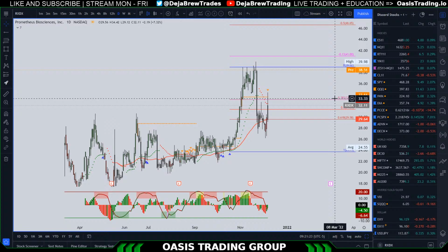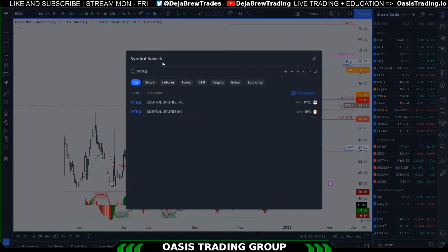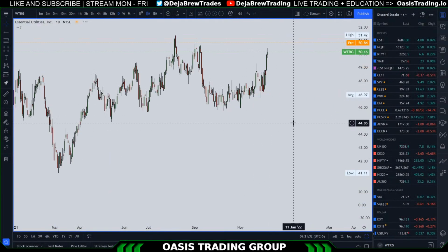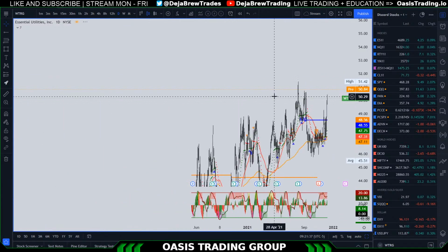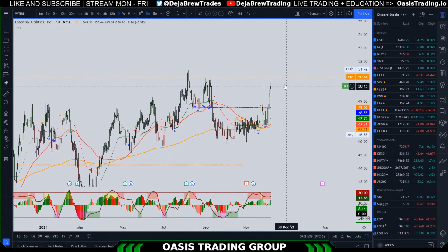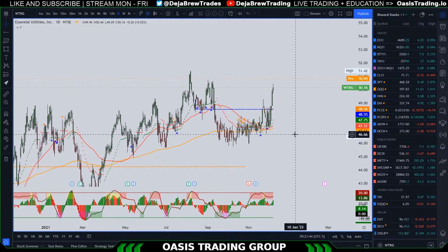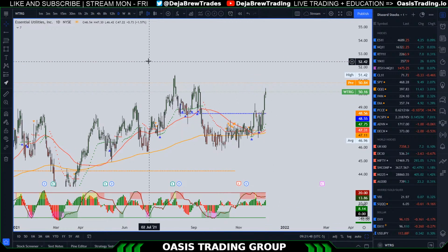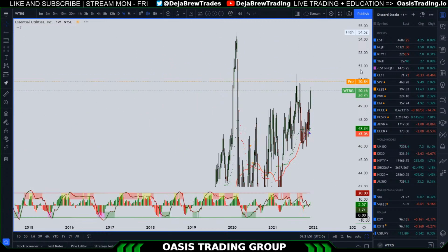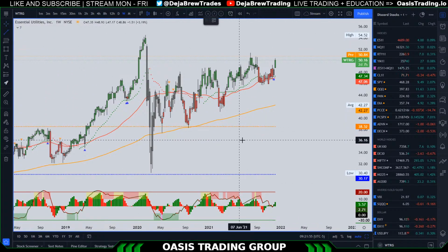All right, next up we have Wtrg. They got upgraded to a target of 56. They're gapping up a little bit on that news, not too much. Is that all-time high? No, it's not. If they break this high around 51.25, could probably get like 53 out of this, 52.5. It's not a very fast mover though, so not something that you would be looking for a massive gain on right away. Very nice trend though that's been maintaining here.